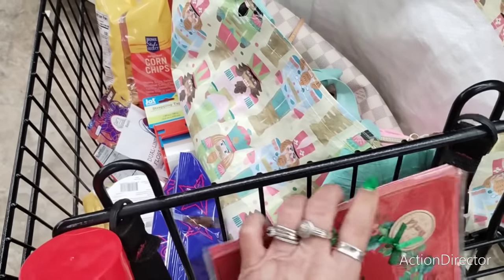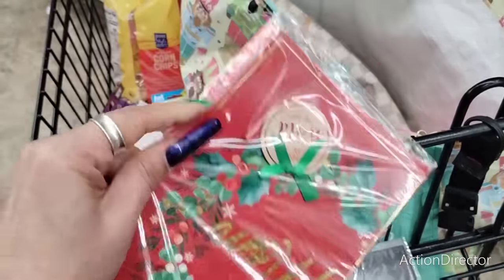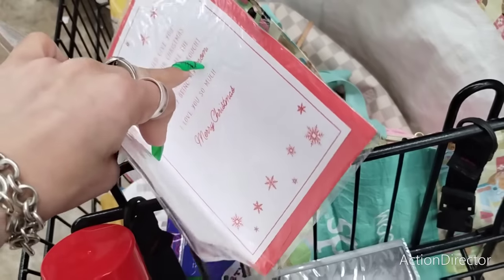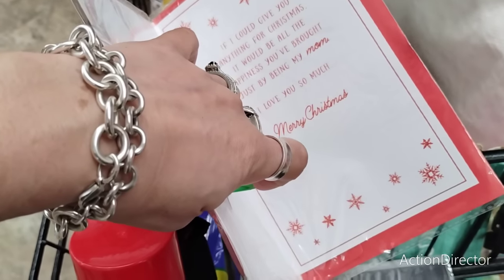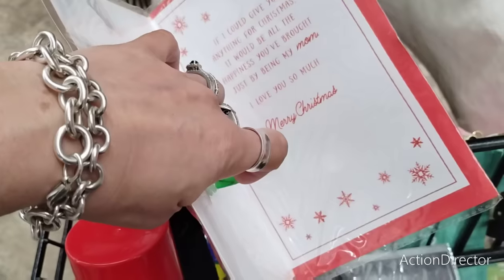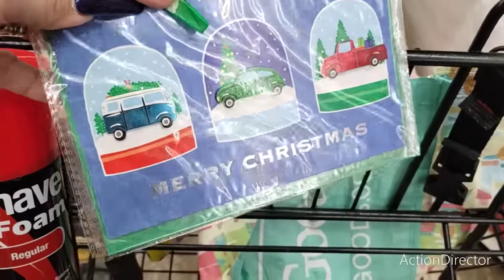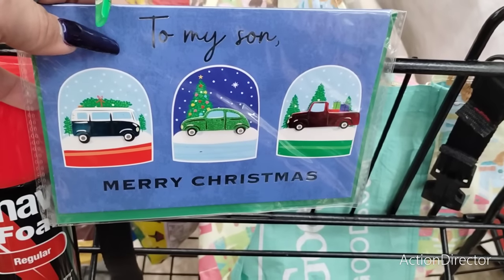Let's see what this one has to say. Hold on, you guys. Bear with me here. If I could give you anything for Christmas, it would be all the happiness you brought just by being my mom. I love you so much. Merry Christmas. So that's nice. And they also have to my son, Merry Christmas with the snow globes.